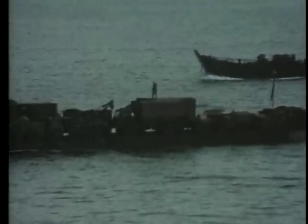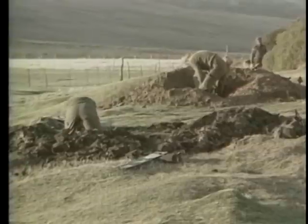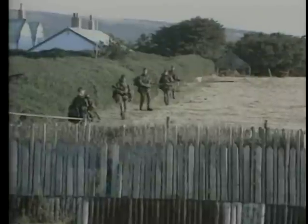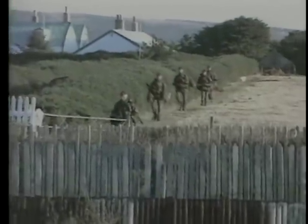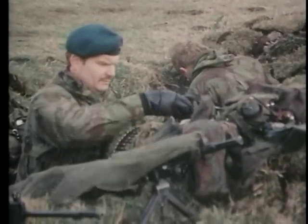Giant Mexifloats brought in heavy equipment. Wessex and Sea King helicopters would lift over 400 tons of guns and stores before the end of the day. Ashore, men dug into the soft peat. This would be home for a week, and wet trenches would cause great discomfort. Combat engineer tanks carved out strong points while troops settled in quietly, marveling at the lack of opposition.